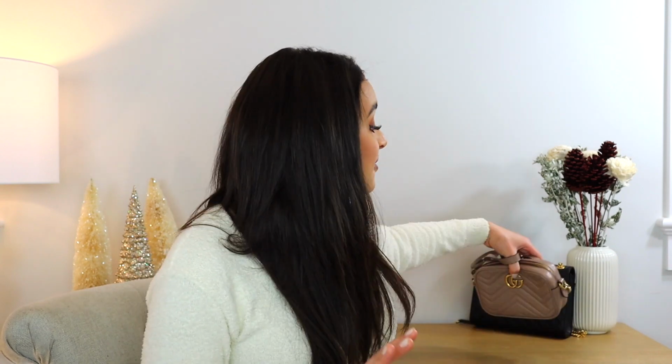So it's the exact same size as the Gucci Marmont Mini. It's like a couple $100 more. I know that this one, when I got it, was $900. I believe it's around $1,100 now. And the YSL camera bag is $1,450. So I actually loved that bag a lot. I was thinking about eventually getting that.